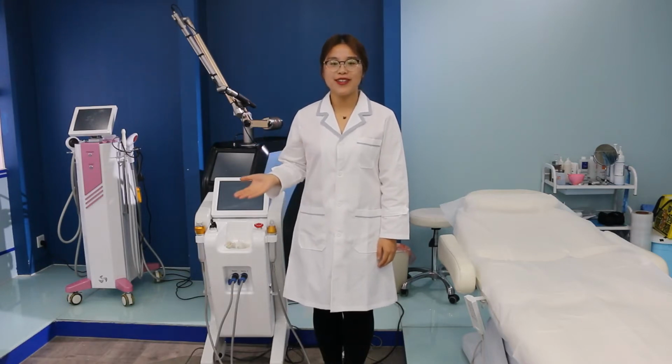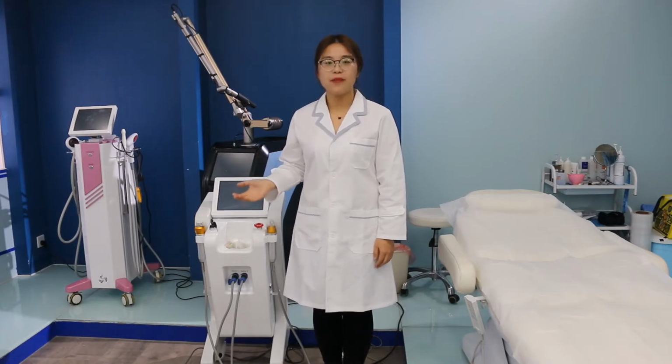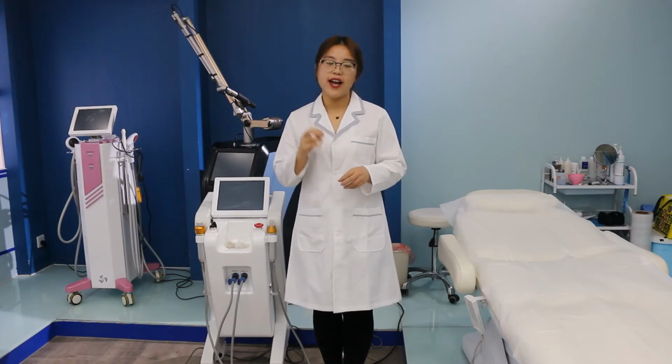And today, let us introduce the latest radio frequency RF microneedle machine. This radio frequency microneedle is a minimally invasive skin rejuvenation and anti-aging procedure. That is, the RF energy with the needle tips can penetrate deeper into the dermal layer to stimulate collagen rejuvenation. The needle tips channel the radio frequency energy into the dermal layer.